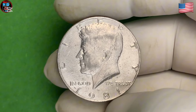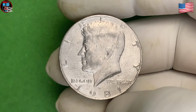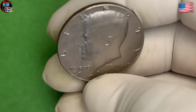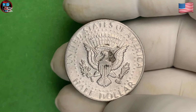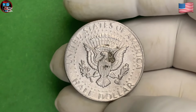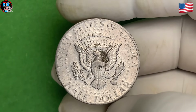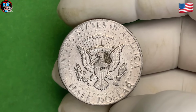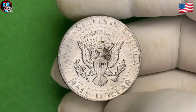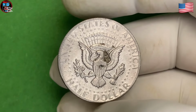The Kennedy half dollar of 1981, much like its predecessors, features the same iconic design that has remained unchanged since its inception. The obverse of the coin showcases the dignified portrait of President Kennedy, designed by Gilroy Roberts, while the reverse displays a majestic eagle, a design created by Frank Gasparro. These powerful symbols have made the Kennedy half dollar one of the most recognizable and revered coins in American history.